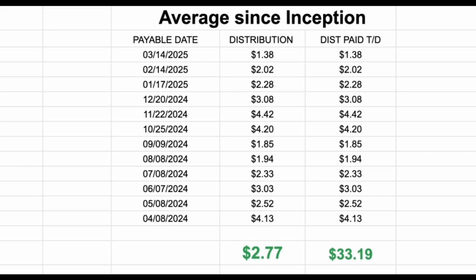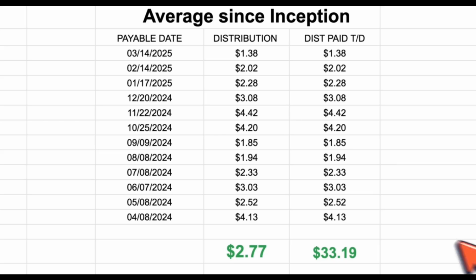The first time they started paying was on April 8th, 2024, and the last distribution paid was on March 14th, 2025. So it's been almost a year since they paid the first distribution, and the next distribution is going to be announced in just a couple of days. The first distribution was big at $4, and the last distribution was one of the lowest they've paid since inception. Averaging all these distributions, we're getting $2.77, and cumulatively, they've paid $33.19.